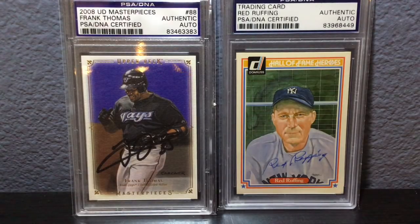Because I have a set registry for the 1983 Donruss Hall of Fame Heroes set for the autograph grades. And if you don't have a numeric grade on the autograph, it will not show up for that set registry. So I'm screwed twice on the red flip. A, it doesn't have a numeric grade, so that's no good. And B, it doesn't say 1983 Donruss Hall of Fame Heroes.